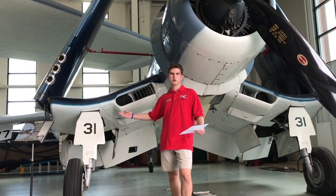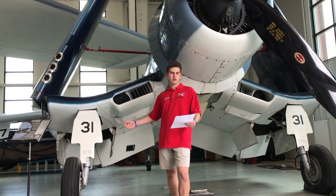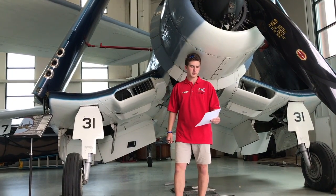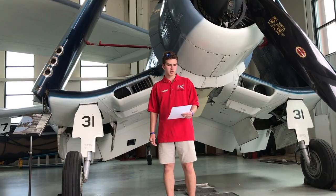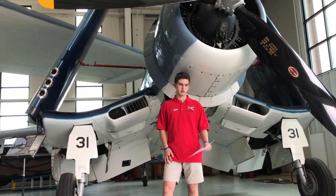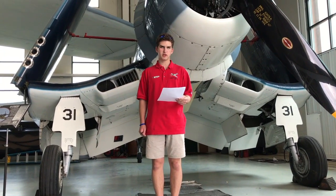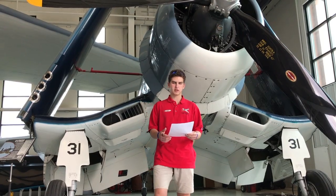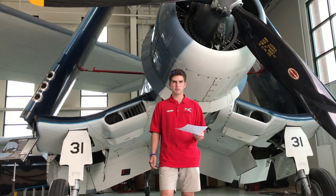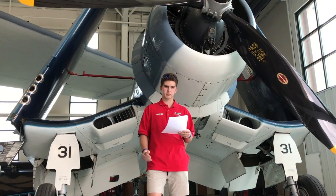Next is the Vought F4U Corsair, also known as the bent-wing bird and kamikaze killer, also considered the best fighter plane during World War II, due to its speed, firepower, and maneuverability. It was designed to take off from and land on aircraft carriers, but the plane had lots of design flaws in its original design, which was a problem for pilots.